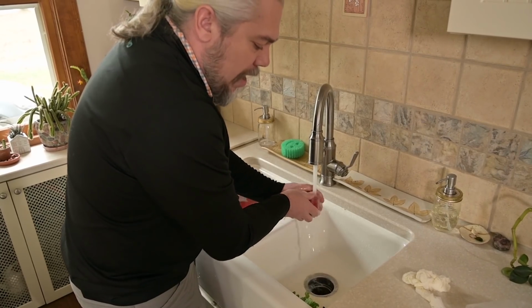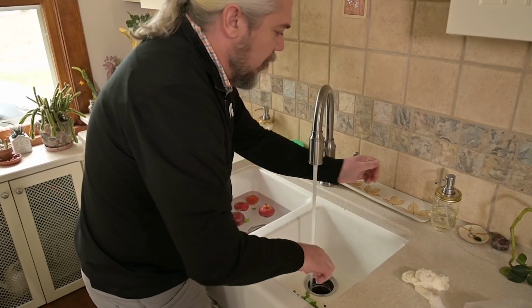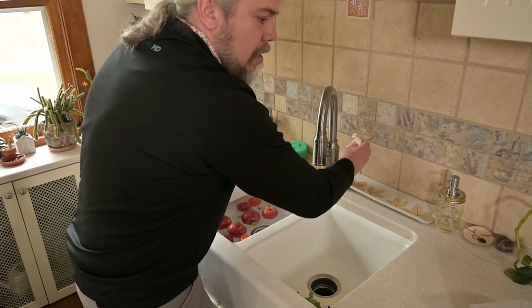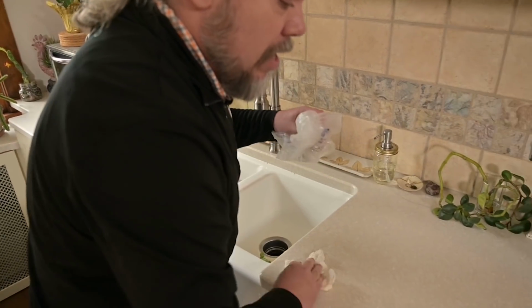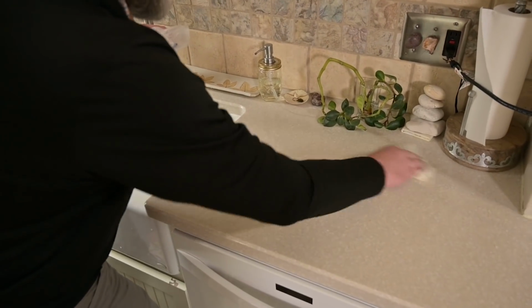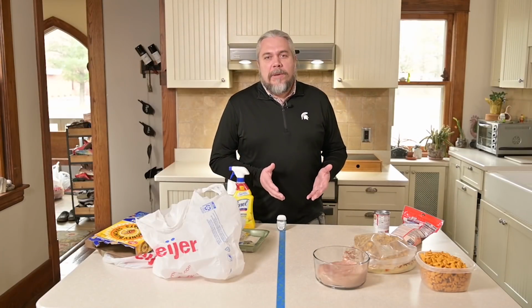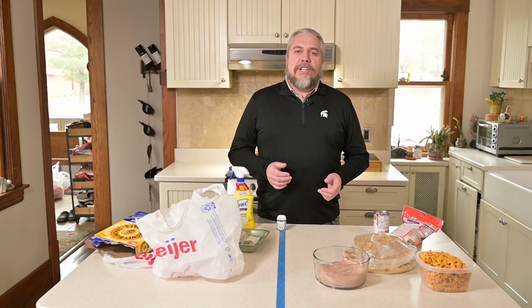And I'll stop for now and come back to these vegetables because you get the picture. I'm going to wipe off my handle, pick up my dirty bags, clean off this surface, and then return back to my groceries here. I hope these tips have been helpful. Just do the best you can.